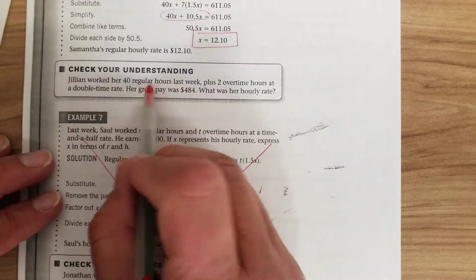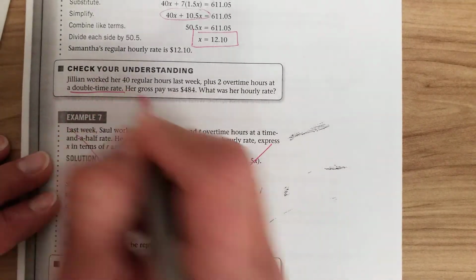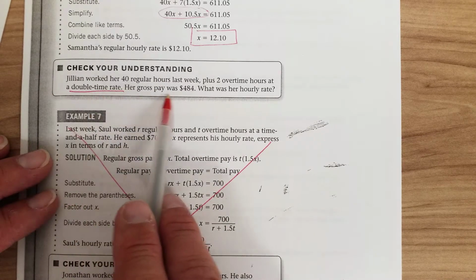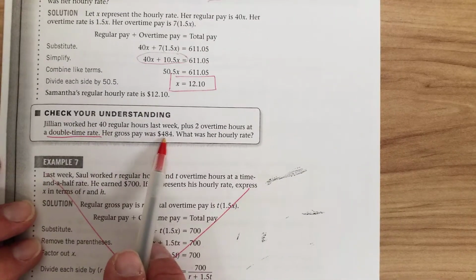Jillian worked 40 regular hours last week plus 2 overtime hours at double time. So instead of 1.5 times her rate, this would be 2 times her rate. It's double time. Her gross pay was $484. What was her hourly rate? So we're going to set this one up very similar to what we did here.